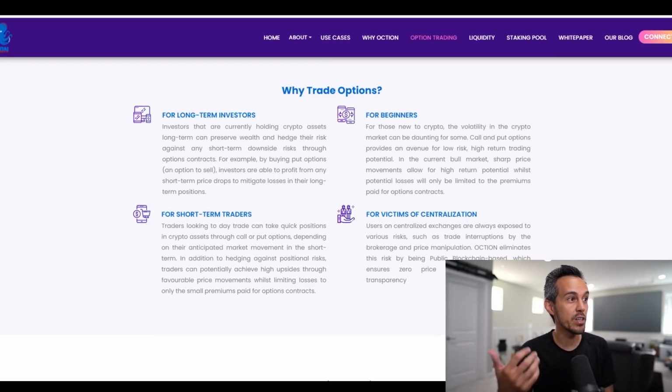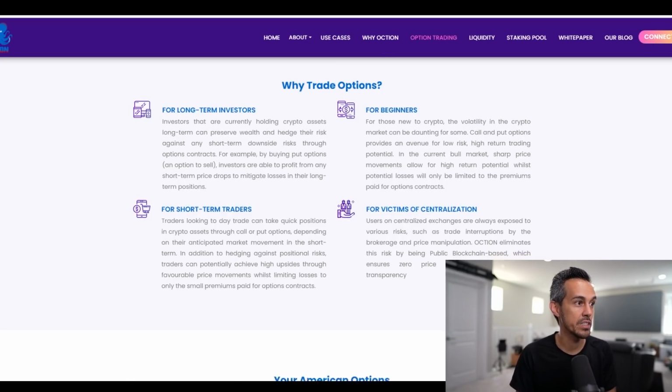So for long-term investors, investors that are currently holding crypto assets long-term can preserve wealth and hedge their risk against any long-term downside risk through option contracts. For example, by buying put options, an option to sell, investors are able to profit from any short-term price drops to mitigate loss in the long-term positions.